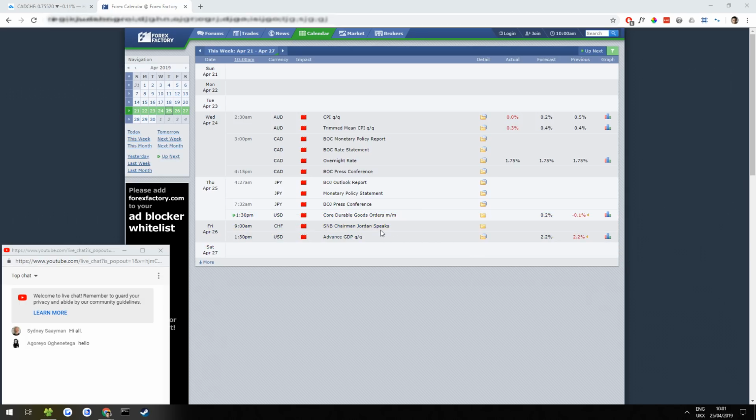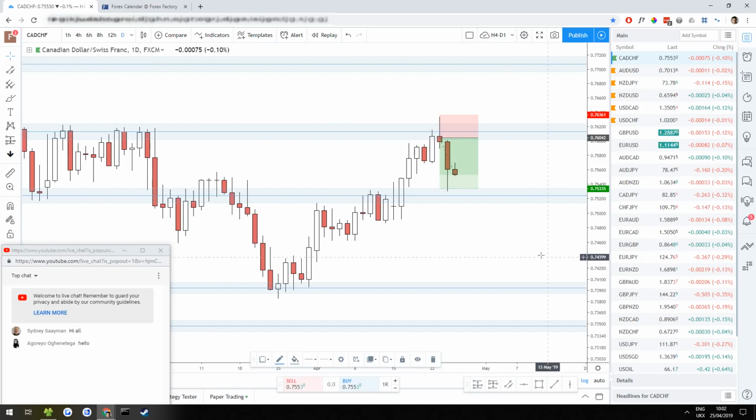If you're not trading CHF, then there's pretty much nothing that's that important. Advanced GDP is somewhat important sometimes, but if we're trading the higher time frames, I don't think it's going to affect us that much. Lower time frame trading, if you're doing 1 hour or below, of course, watch out for core durable goods and advanced GDP, because on the smaller time frames you have smaller stops, which means that swings that appear as minor on the daily chart might actually hit your stops on the 1 hour chart or below.